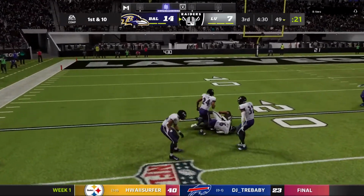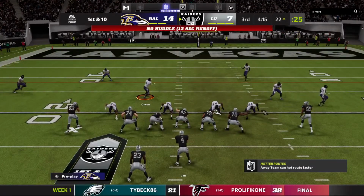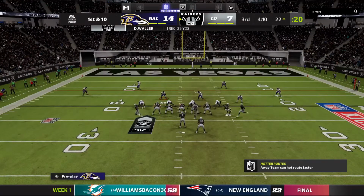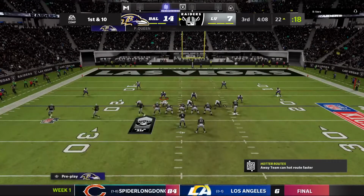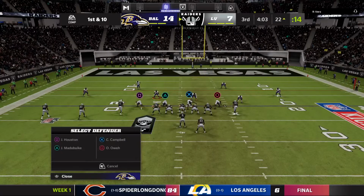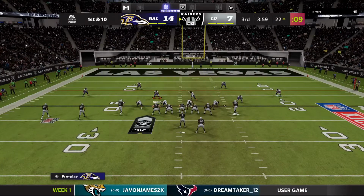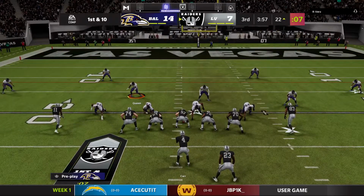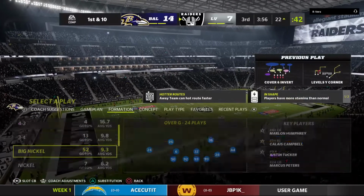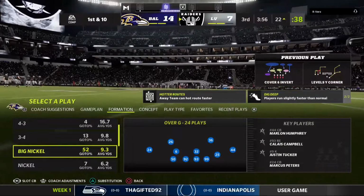On 1st down, Carr. Got a man open. It's Darren Waller. And he'll get this one down near the 20-yard line, just shy of the 20. They got 29 yards that time. Now with the play clock about to expire, we get a whistle and a timeout.